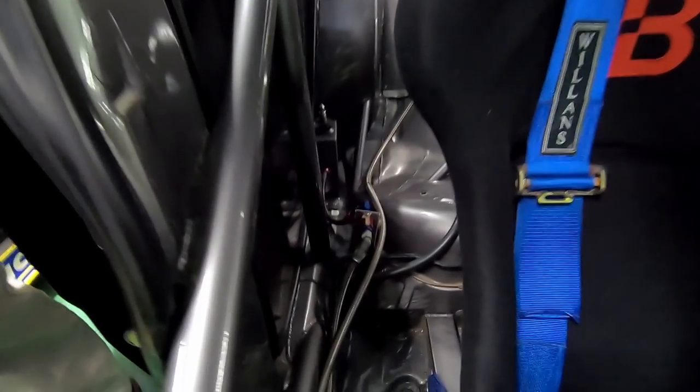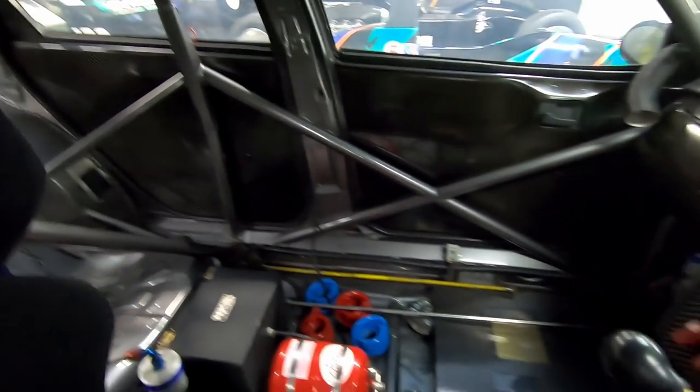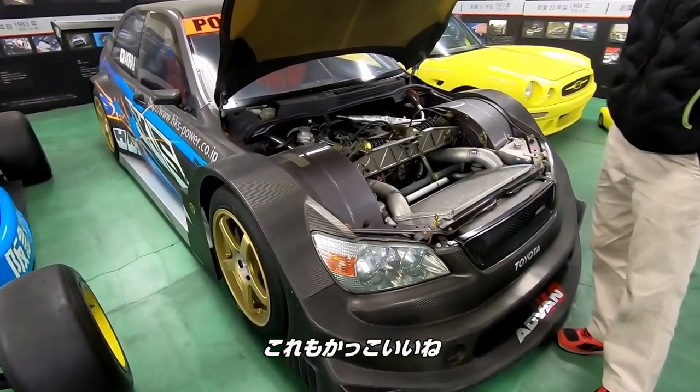Yeah, so that's pretty cool. It's got an air jack. That's pretty cool. The cage and build, I mean, it's pretty much... All right, another cool vehicle right here.